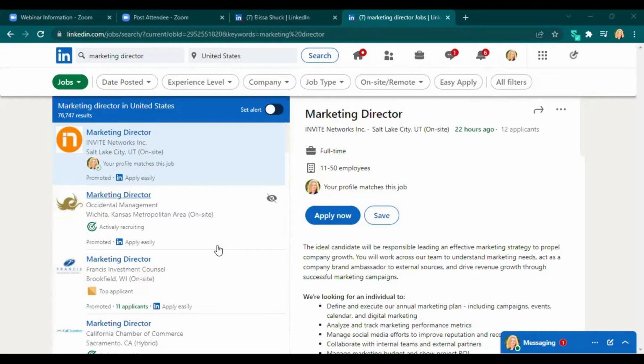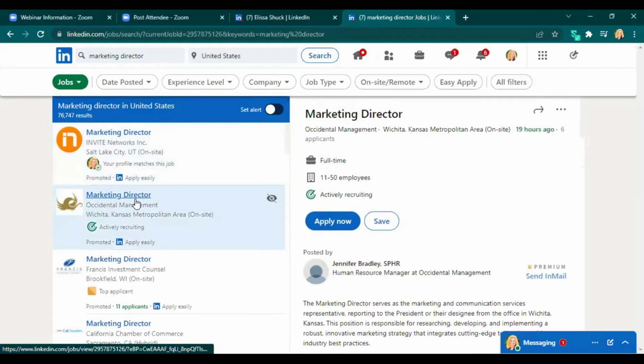You are going to have this notifier for yourself when you are building out your profile for those kinds of keywords, the roles that you're interested in. So this is the one thing to note. Another thing to note is, LinkedIn's also saying it over here. Let's look at another one. Now, marketing director at Occidental. A lot of times LinkedIn shares the profile of the person who posted the job.